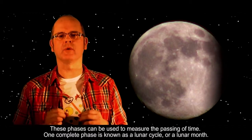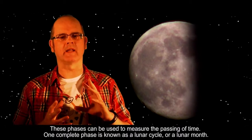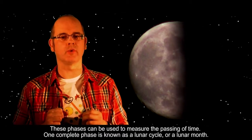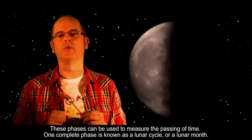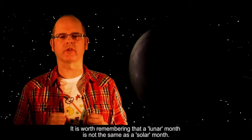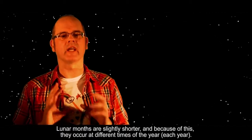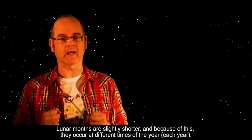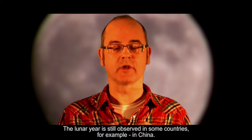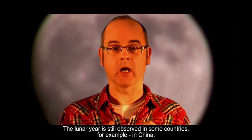These phases can be used to measure the passing of time. One complete phase is known as a lunar cycle or a lunar month. It is worth remembering that a lunar month is not the same as a solar month. Lunar months are slightly shorter, and because of this they occur at different times of the year. The lunar year is still observed in some countries, for example in China.